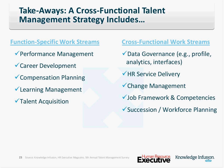So with respect to strategy, you get the cross-functional group together, and they're in charge of different work streams, if you will, and putting together a strategy, a plan that spans a year, may span multiple years. The ones on the left that are function specific may not be function specific in your organizations, but these are some of the common ones. Performance management, for instance, may have a single owner. It may have multiple owners. It may have input from lots of people within HR, but there's not a single owner of the process. Career development, compensation planning, learning management, talent acquisition. What are the plans for these respective process areas over the next year, the next 3 years, from a policy perspective, from a program perspective, from a process perspective, and lastly, from a technology perspective.